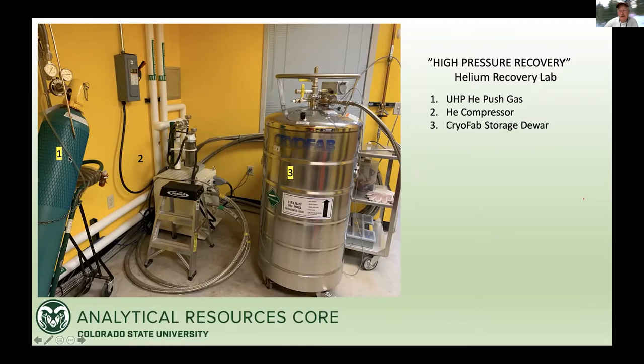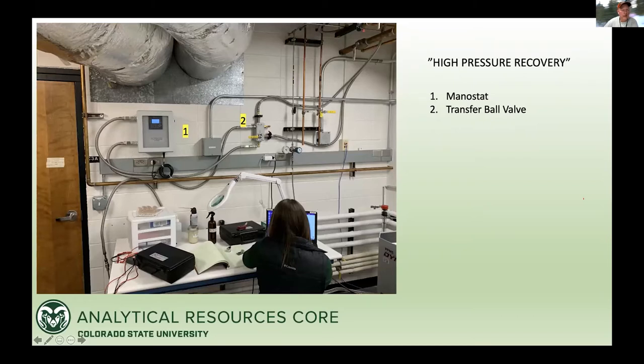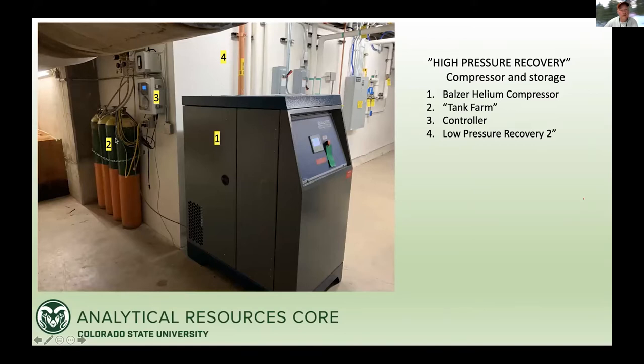Number one is shown as just ultra high purity push gas. This is in the MPMS SQUID lab. Here you have a manostat, which is controlling the back pressure, basically maintaining the pressure on the live helium magnet, and then a valve system, which can be switched from recovery to fill mode for high throughput. Compressor, this is actually the tank farm we use, which holds the high pressure gas. We have about 60 liquid liter equivalents in four tanks, plus a system which is provided by Quantum Design to manage the compressor.